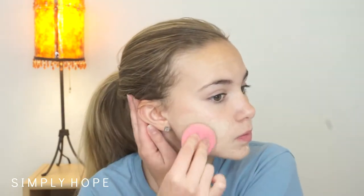And then the foundation. I've had this foundation for forever now, and it's probably expired, so I probably should get a new one. But this is the Rimmel Lasting Finish 25-Hour Foundation. I have it in the shade 100 Ivory, and I just love this foundation so much. I don't know what it is about it, but every time I use it, it blends in so well with your skin. So I'm going to use this today.